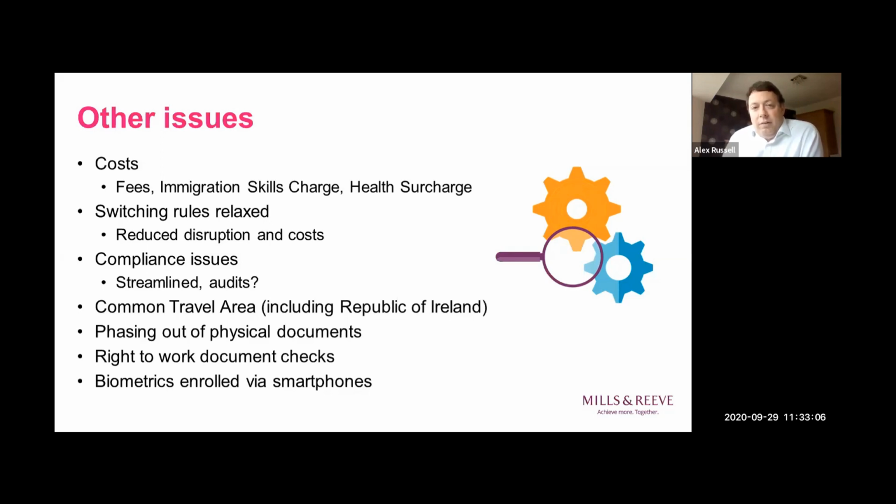And then on top of that, you've got the health surcharge going up from October to £624 a year, payable by the individual, but many businesses cover that. Before you know it, for a 5-year skilled worker visa, what's the bill? Before you even get onto your normal employment costs, £9,340.